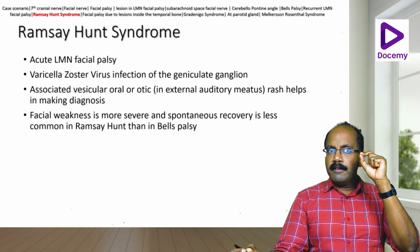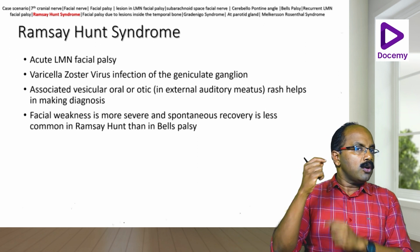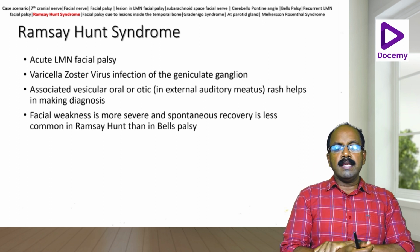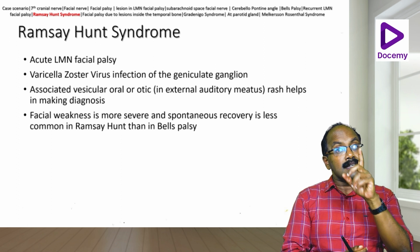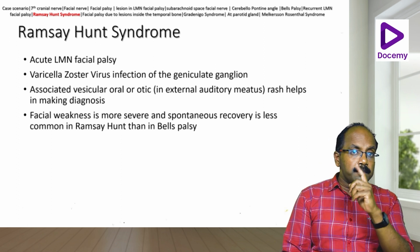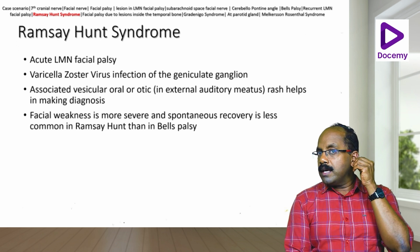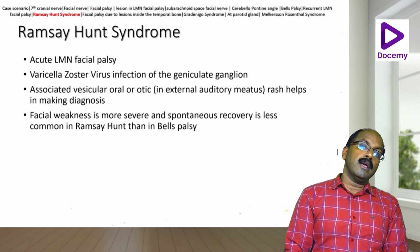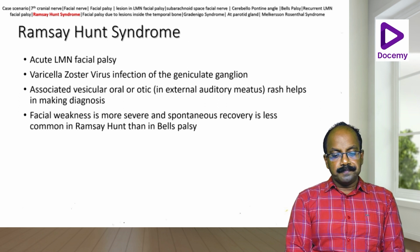What is the basic difference? What point helps you to differentiate it from Bell's palsy? Always look into the ear: small vesicles in the external auditory meatus. It is not the internal acoustic meatus, it is the external auditory meatus. If you can find small vesicles, that will help to make a diagnosis. So always make a point to look into the ear and look for those vesicles so that you can make a positive diagnosis of Ramsay Hunt syndrome.